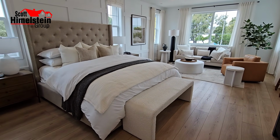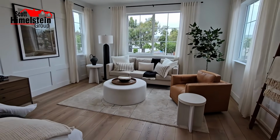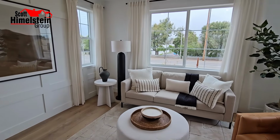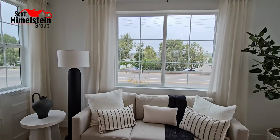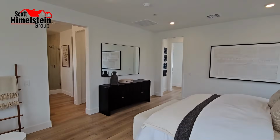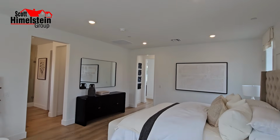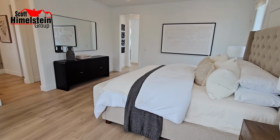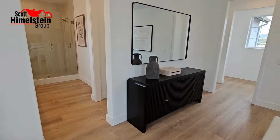So this primary bedroom, really good size. In fact, you even have this really lovely sitting area here. And look at all these windows. Now, today's a cloudy day, but normally you'll be able to see all this natural light coming in. But again, today's a super cloudy day here in Southern California. You have the recessed lighting above. And then now you can see kind of, you pretty much fit any type of bed here in this primary bedroom.